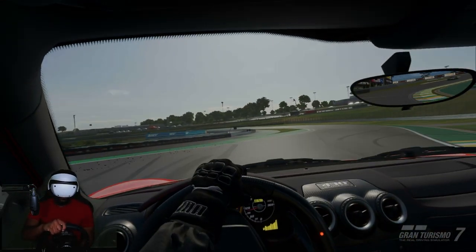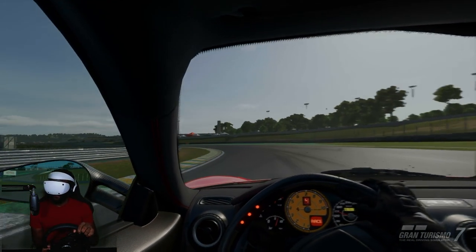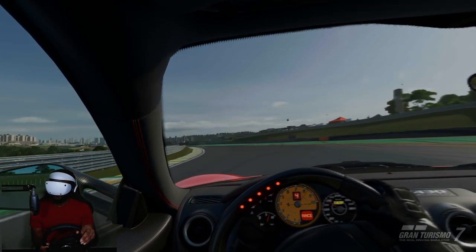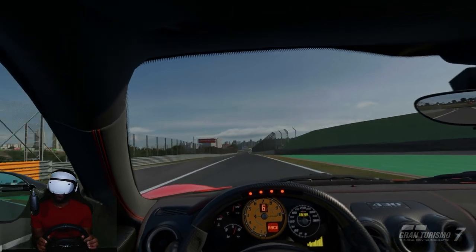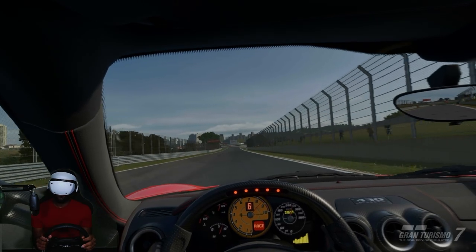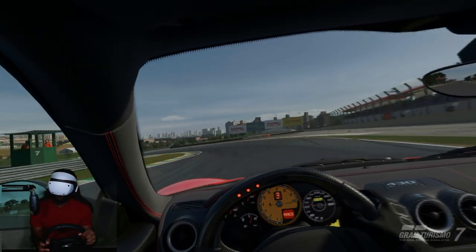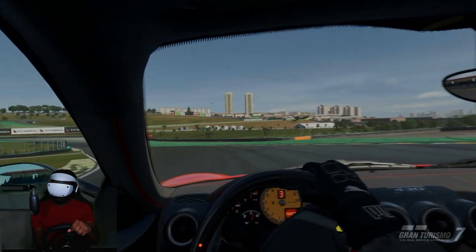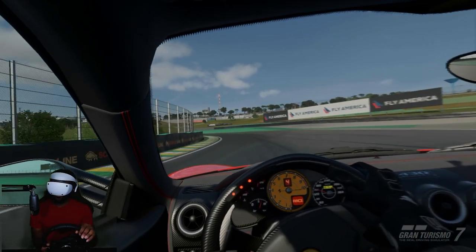That back end kicks out easy. That's kind of crazy. Can't just slam the brakes no more. And you gotta watch your revs when you're downshifting.